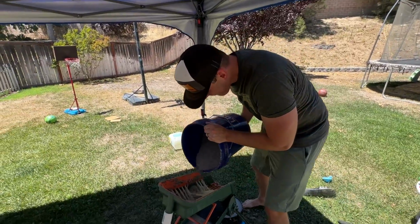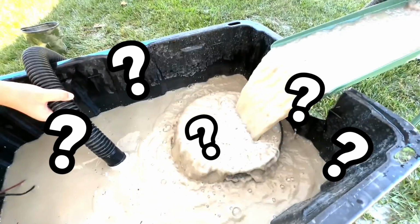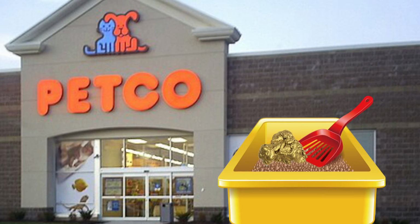The last of the cat litter was fed into the high banker, and it was time to find out how much gold is in Petco Cat Litter. Okay, I didn't realize how messy this was gonna be. Like, wow.